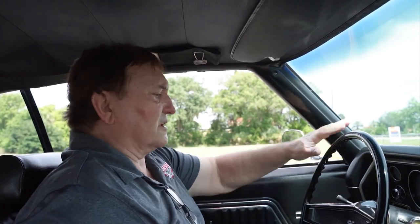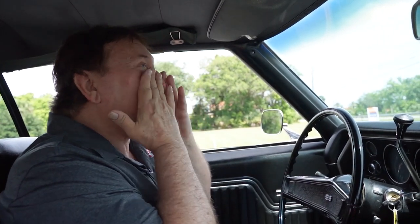Okay, this is the interior of our '70 Chevelle. Real SS car, numbers matching. We're going to show you everything we can in the interior. Now that it's outside, it's a black interior, kind of tough to do on the inside. About 130 out here right now. By the time we get back, it's going to be around lunchtime, probably in the 150 degree range.